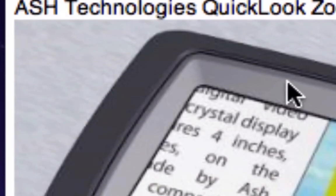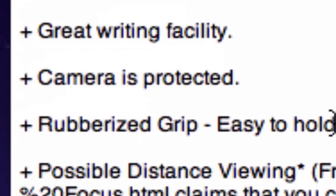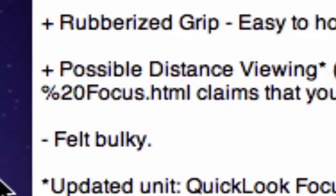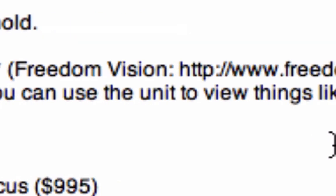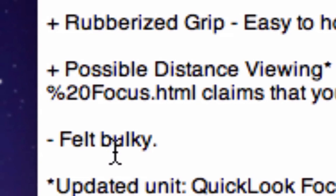Then we have the Ash Technologies Quick Look Zoom for $895. It has a rotating camera, and the camera can rotate a little bit beyond here. If you take this and move it this way a little bit, then you get a really nice writing facility. It was on par with the SenseView Duo. The camera is protected, which is another positive if I'm going to be carrying this around. Rubberized grip, which is easy to hold. There's an upgrade to this, the Quick Look Focus, that possibly gives us some distance viewing, but because they didn't have that unit, I didn't have the opportunity to look at it.